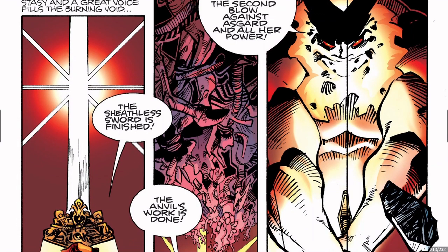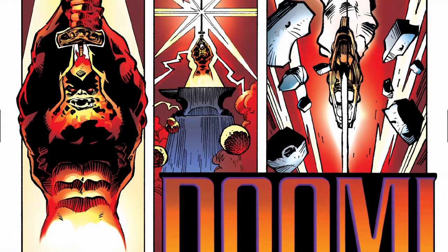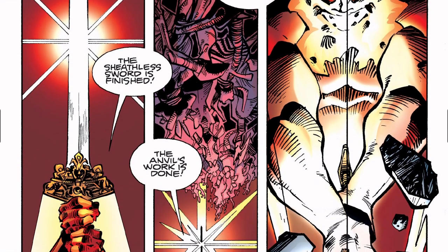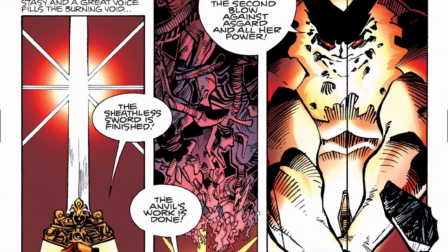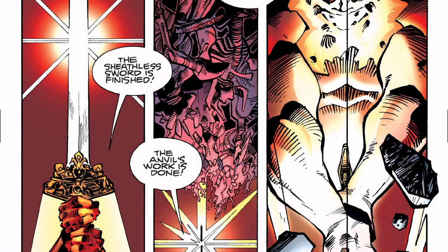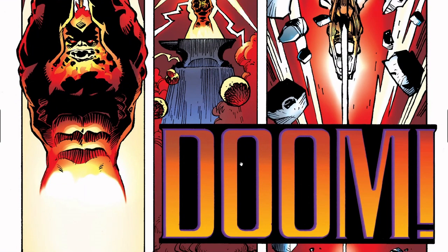And we take an interlude here. Twilight, the sword is finished, and we kind of see the shape of that figure. I mean, how many issues has this been going on? Of course, he is finally revealing that the sword is done. And here you can see, similar to how he's done it before, all these demons and monsters in there. So now that he's done, the fire creature destroys the anvil, and of course, Doom.